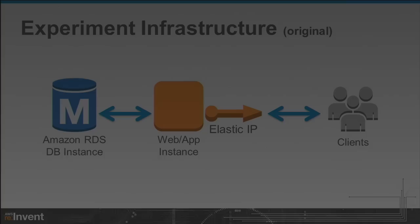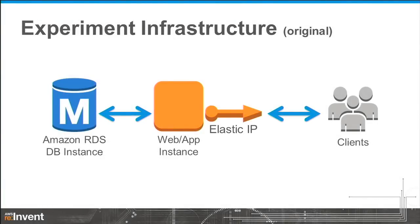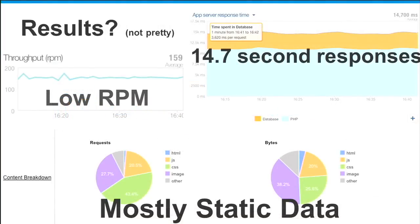So let's go back to our experiment here. Initially, this is what our infrastructure looked like. Clients talk to an elastic IP attached to an EC2 instance, which talks to a database. We didn't have really great performance, right? Almost 15-second response times. Mostly static data, really low requests per minute.